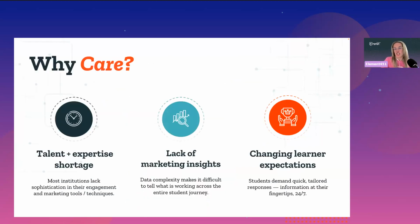That leads me into the third challenge, our changing learner expectations. Students want quick, personalized, and efficient communications, whether the student is 16, 36, 66. There used to be a day where we were like, these are millennial expectations. That is not the case anymore. These are just simply people expectations. And getting people the right information when they need it at the right time is paramount to success.